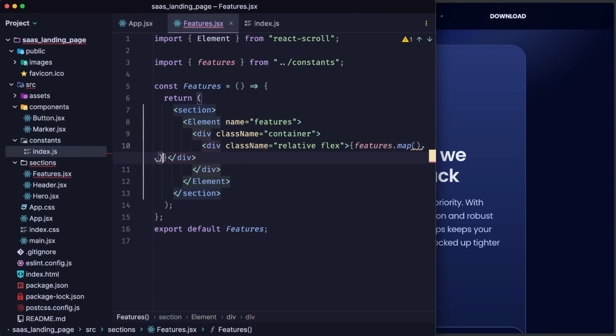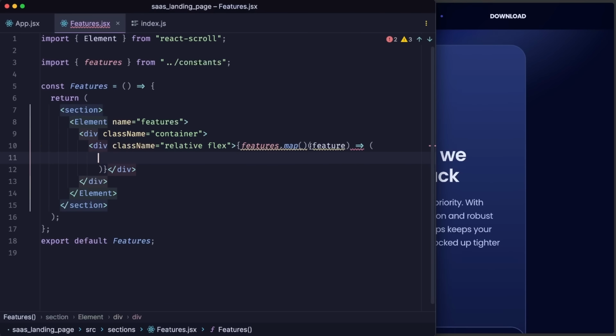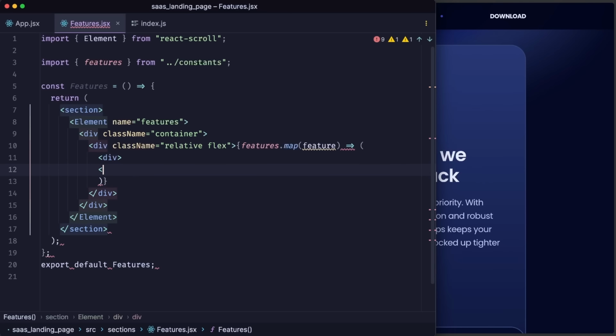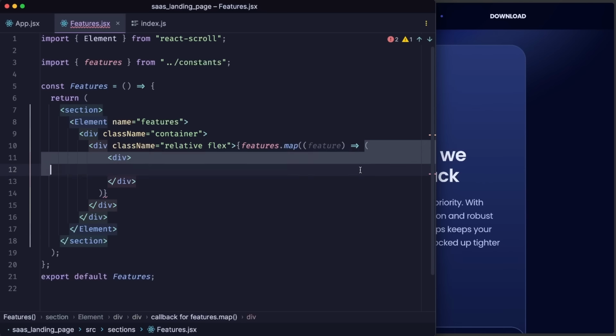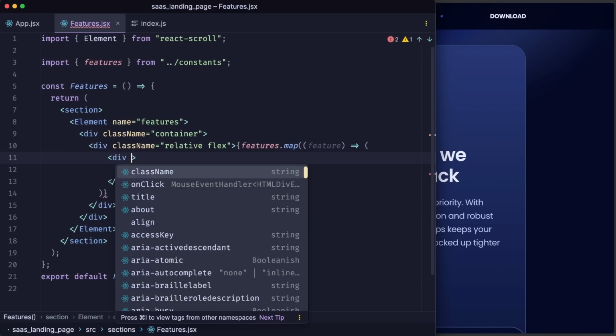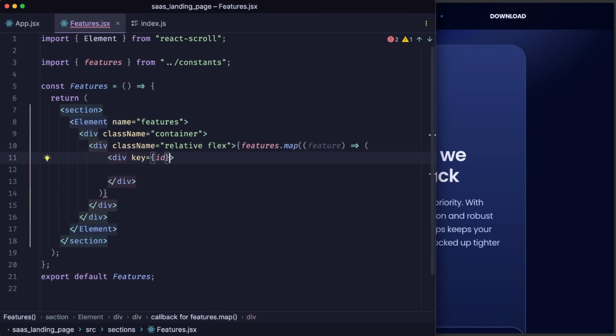So now how do we map over this? Well, inside of a callback function, we get access to a feature, and we can automatically return something for each one of these features. That's gonna look something like this, and for each one, I simply wanna return a div. Make sure that you have a parenthesis right here and not a curly brace, because that means that this is an instant return. When you're mapping over elements, each mapped element has to have a key, which is unique. So let's use ID here.